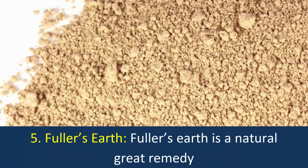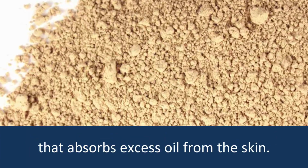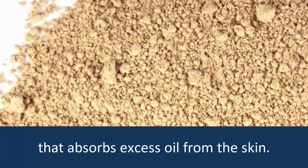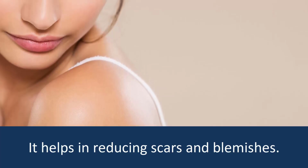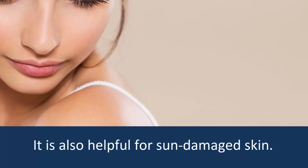Number 5. Fuller's Earth. Fuller's Earth is a natural grade remedy that absorbs excess oil from the skin. It helps in reducing scars and blemishes. It is also helpful for sun-damaged skin.